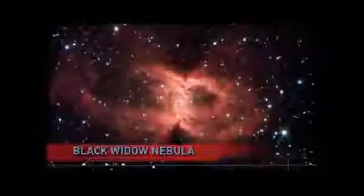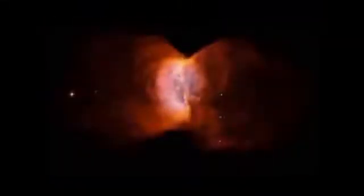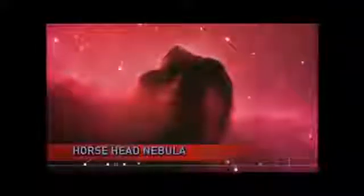Although nebulas are labeled with numbers from astronomical catalogs, many also have names inspired by their locations or shapes. It's not difficult, for instance, to see why this is called the Butterfly Nebula, or this is known as the Horsehead Nebula. The list goes on. The Orion Nebula, the Ghosthead Nebula, the Stingray Nebula, the Helix Nebula, the Cat's Eye Nebula, the North American Nebula, the Pelican Nebula.